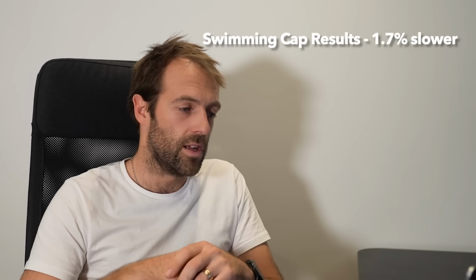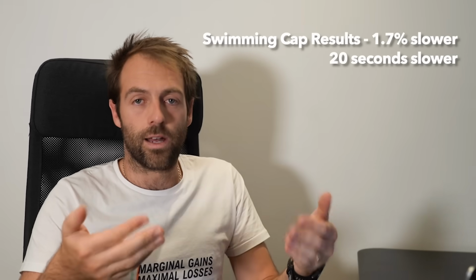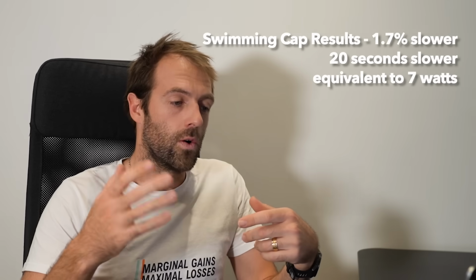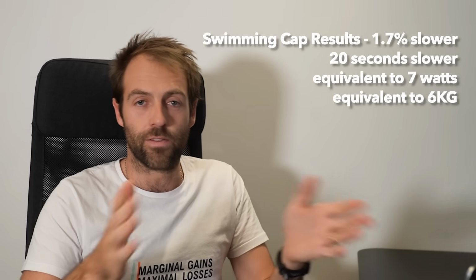1.7% would have been a loss of 20 seconds in time. To overcome that, I'd have needed 7 watts extra or lost 6 kilograms of mass, and that's presuming the mass doesn't affect the aerodynamics, because if you lose weight, generally you become smaller, more aerodynamic normally. So that gets the swimming hat out of the way.